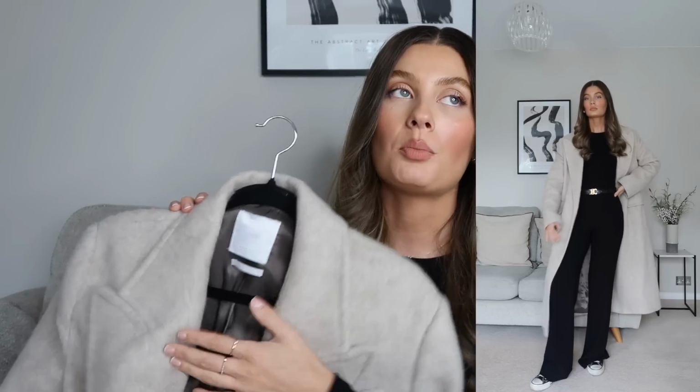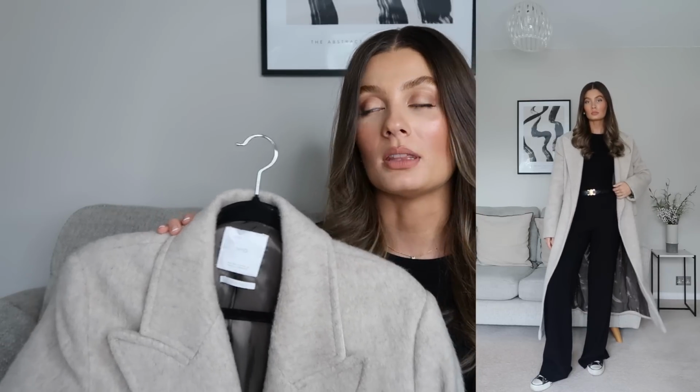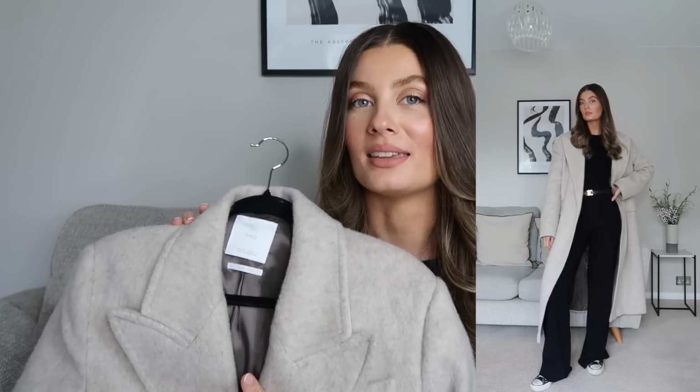Such a gorgeous piece. I actually posted a picture on my Instagram in this coat the other day, and I captioned it that it was my most worn coat, and it definitely has been since I got it. Again, it's just something that I can chuck on over any outfit and I feel it looks good. The coat is the outfit when you wear this kind of piece.